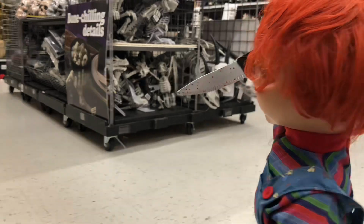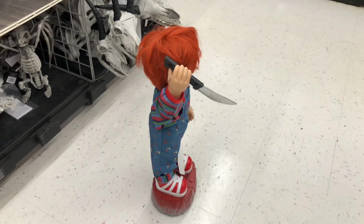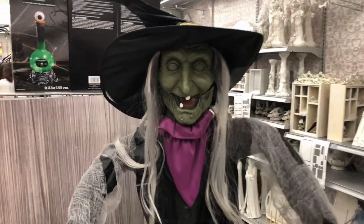That is sick. Well, it definitely makes no sense to me why this guy is at Michael's of all places, but really, this is just a pretty crappy bump and go Chucky. I mean, it's just fine. Here we have a life-sized witch animatronic.